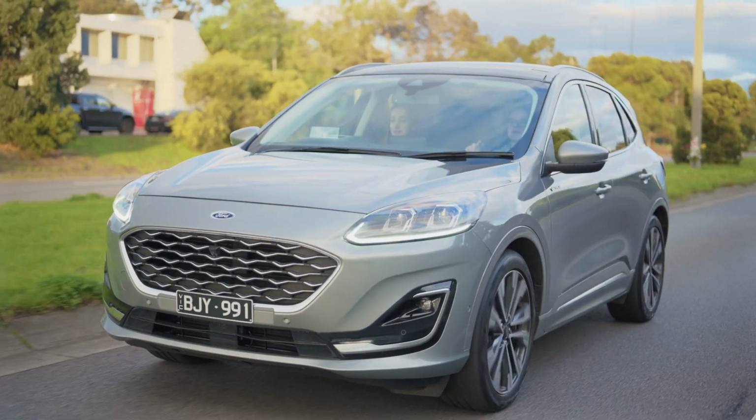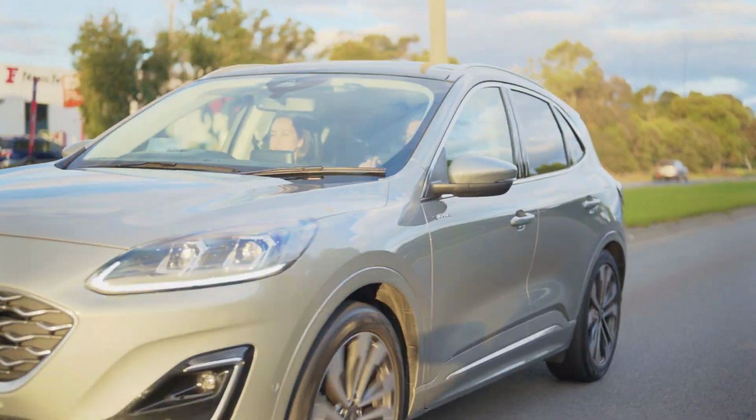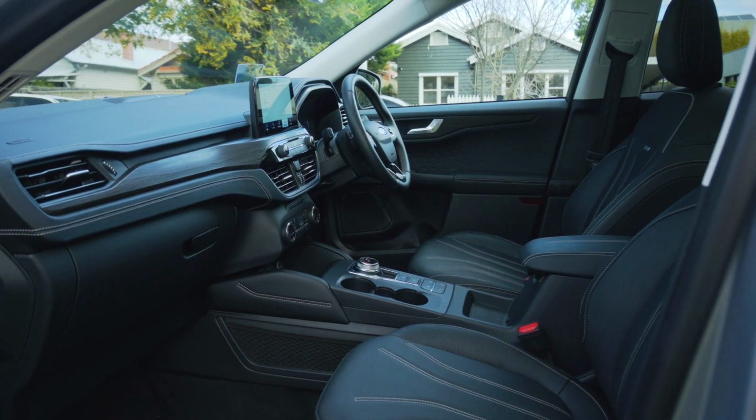But what do you guys think of the way it looks? Is it worth the Vignale luxury badge? All right, let's move on to the interior now.